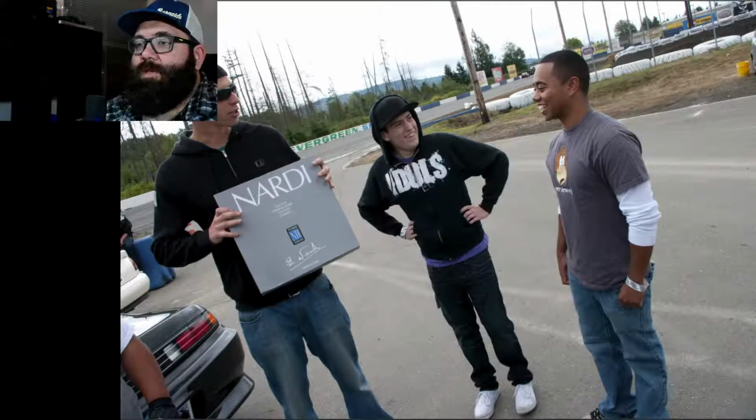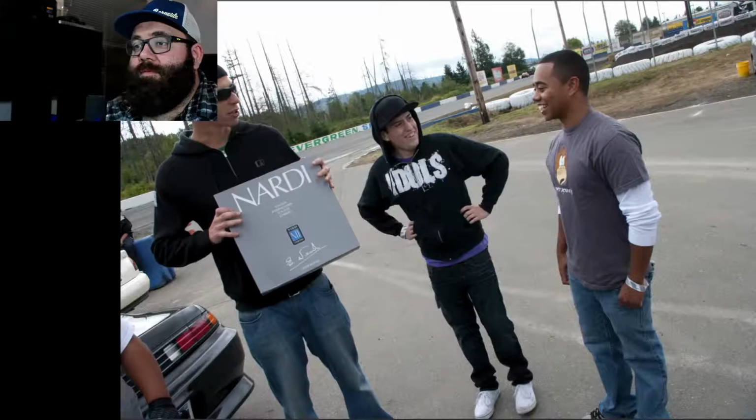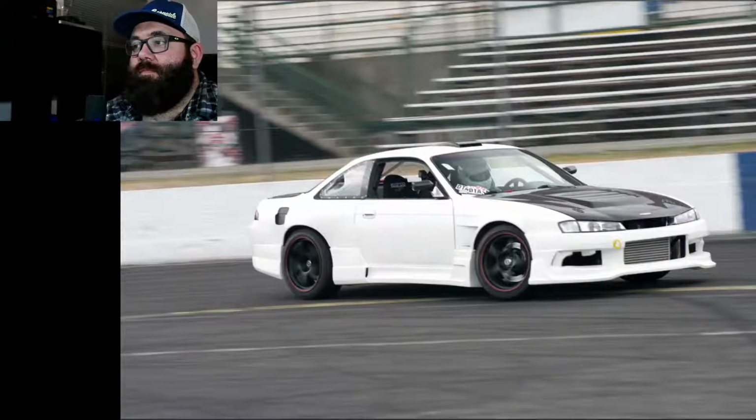I don't remember what this was for, but I think we were giving Victor a steering wheel. If anybody remembers, it'd be great. Another car I remember, but I don't know who drove it or anything. I don't remember anything about it. Really clean car, though, really well built. That's about all I remember.